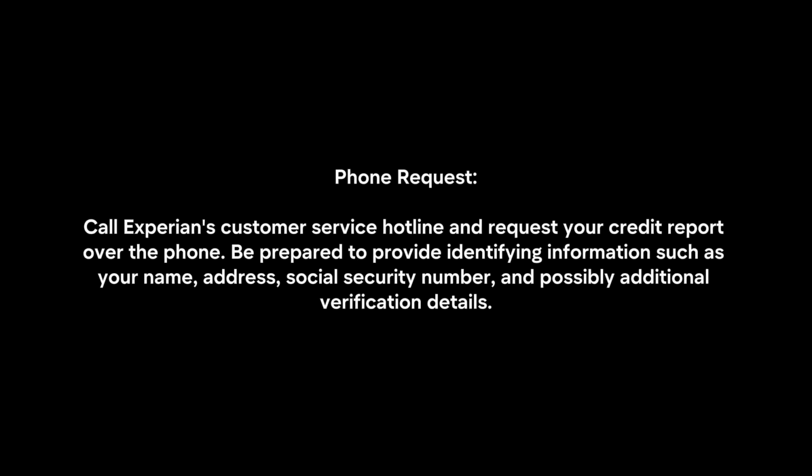Phone request. Call Experian's customer service hotline and request your credit report over the phone. Be prepared to provide identifying information such as your name, address, social security number, and possibly additional verification details.